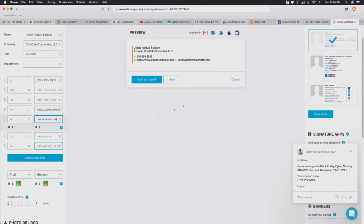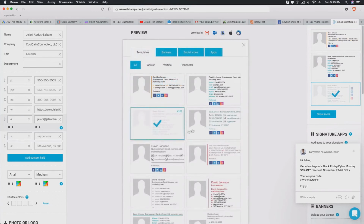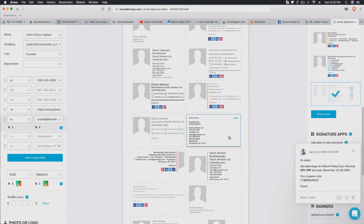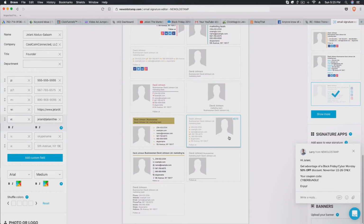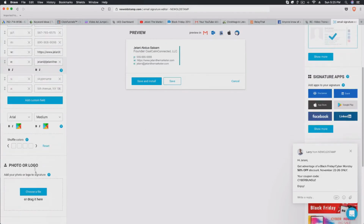I don't really have an address, but what's really cool, you can select different templates as well. So if you don't like that template, you can change it. So I kind of like this one better, and then you can click show more to see other templates as well. But it's totally up to you, what your business is about. But I like this one. It looks really clean and it looks awesome. So for what I'm going for.